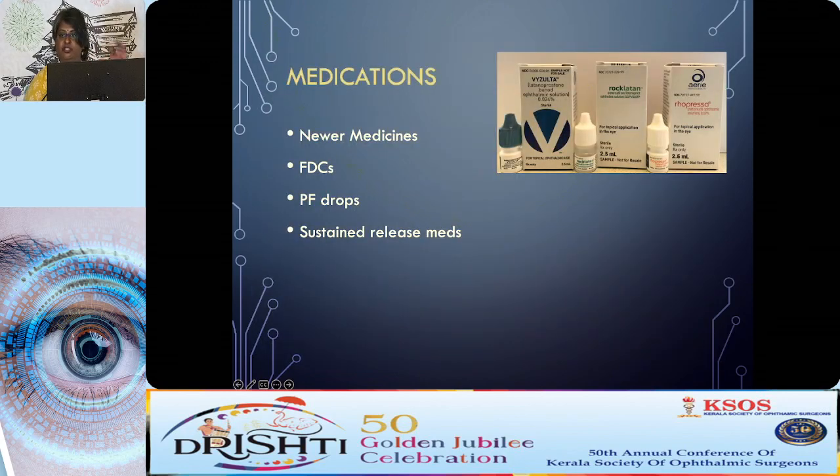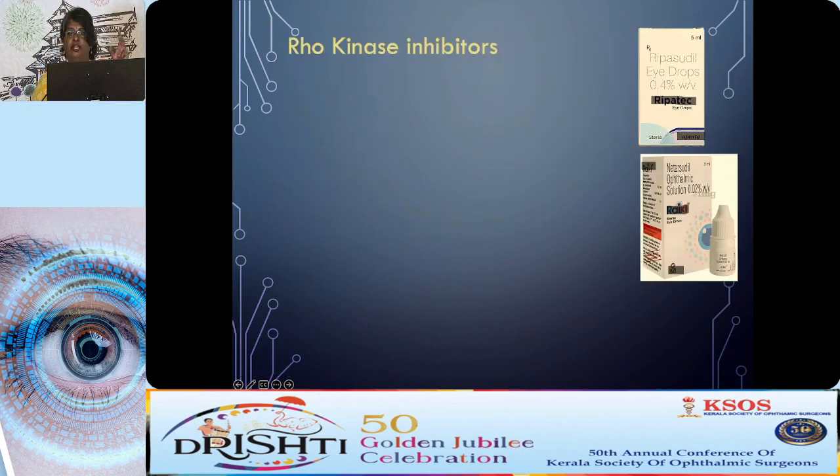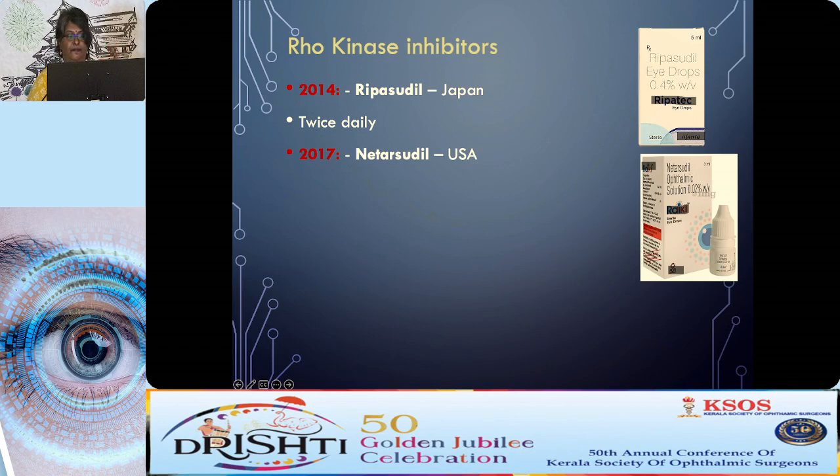Coming from diagnostics to medications, newer medications are coming up in glaucoma. Fixed dose combinations are coming up. Preservative-free medications, sustained release medications. So Rho kinase inhibitors are the newer medications that are available to us. The ripasudil, netarsudil. Ripasudil is twice daily. Netarsudil is once daily.